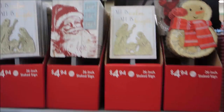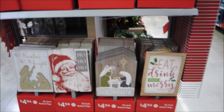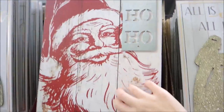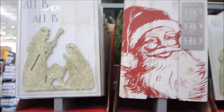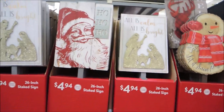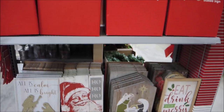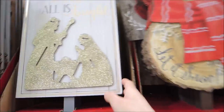These are $4.98, but I feel like they're so cute for $4.98 and not super cheesy looking. Like this one, it seems like pretty good quality, and I feel like it'll definitely last a few seasons. Like the dollar store ones, I know they pretty much last one season and then they have to be thrown away. So I feel like these are a little bit higher quality.